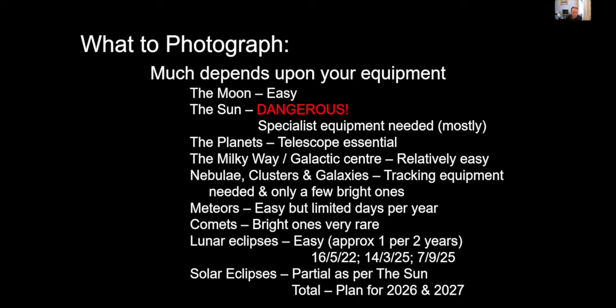Solar eclipses, partial eclipses, equally as dangerous as photographing the sun itself. You need specialist equipment to reduce the brightness of the light, mylar filters or something like that.